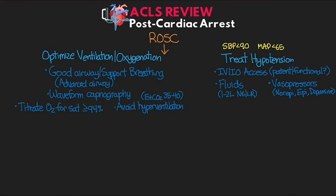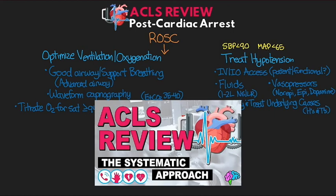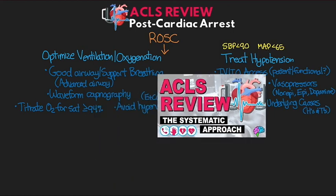Now, it is important to note that immediately following ROSC we want to ensure that we're identifying and treating the underlying causes of the arrest if they are still present for the patient. So here again, remember your H's and T's from the systematic approach that we talked about in an earlier lesson.